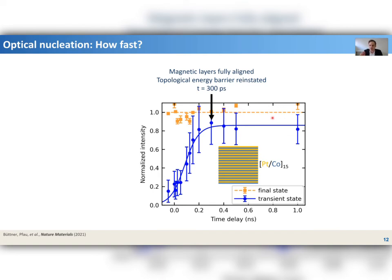Now we need to understand that we have this multi-layer, so if we probe scattering, we get large scattering only if all these layers have the same magnetization. So evidently at 300 picoseconds the coupling between the layers is fully restored. So the effective film thickness is again the full thickness of the magnetic material, and so the energy barrier is restored. So there's no topological switching after 300 picoseconds.